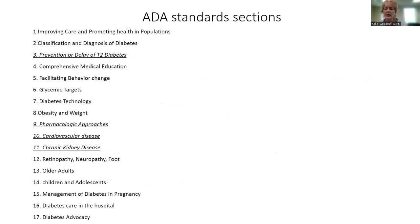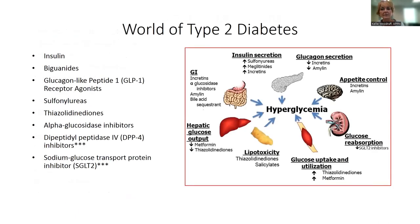This is just a listing of the ADA section standards, and the ones that we were going to discuss today are outlined in italics and underlined. This slide is a favorite of mine, especially when you're looking at pharmacological interventions with type 2 diabetes. It's a version of the ominous octet slide that we saw earlier, but it goes over all the various drug categories that are used to intervene in certain pathways leading to hyperglycemia, and it affords us more options for better control and reducing the risk of complications.